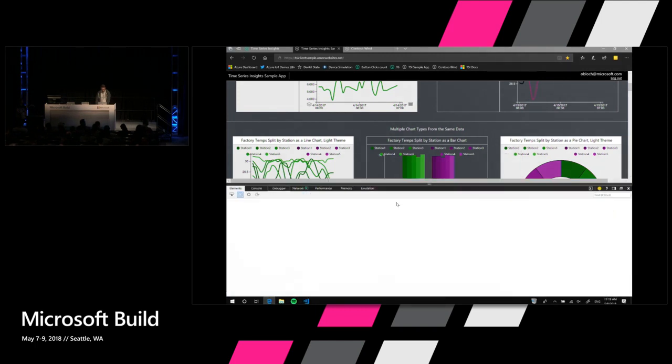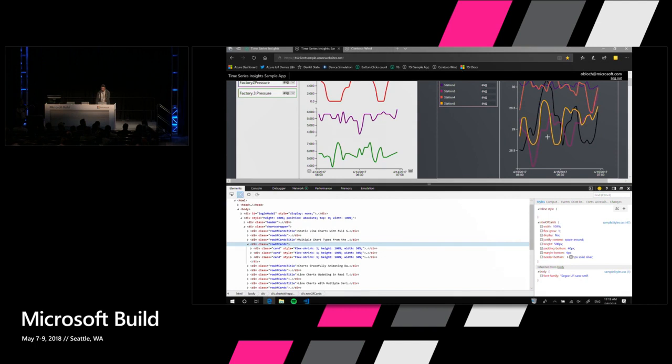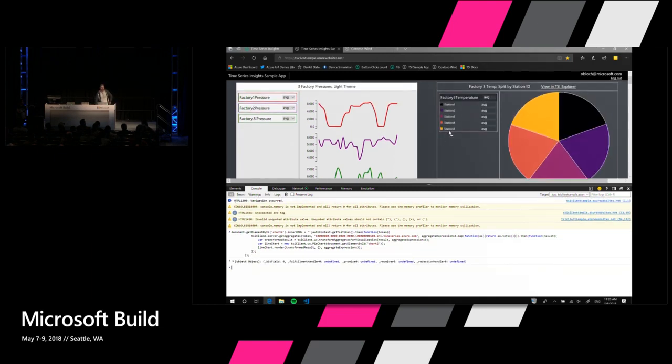So let me just inspect the elements. Let me jump into the console. I'm going to show you this graph is a line chart. You'll notice this graph too. Well, here is what is really cool. All I'm doing, and just to show you this code, is going from the line chart to a pie chart. So this is going to change into a pie chart. That's all the code it takes, and I've got a pie chart.